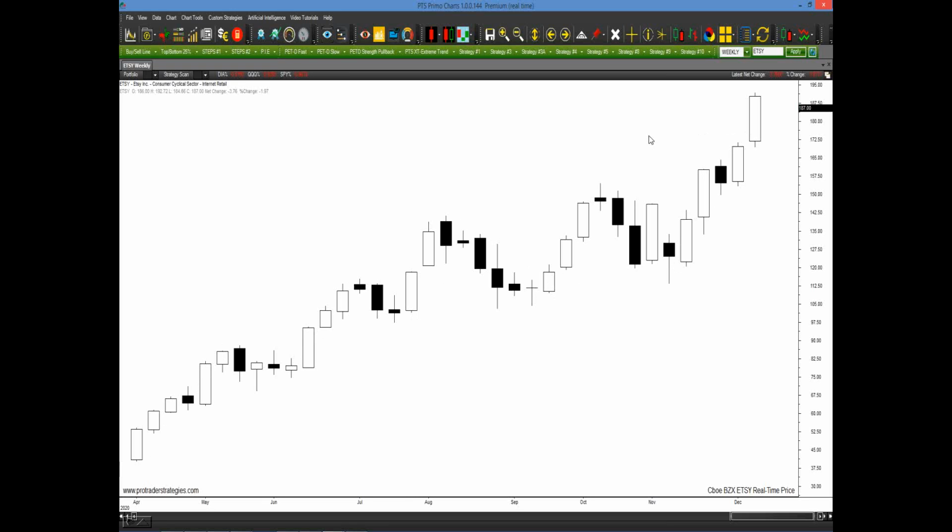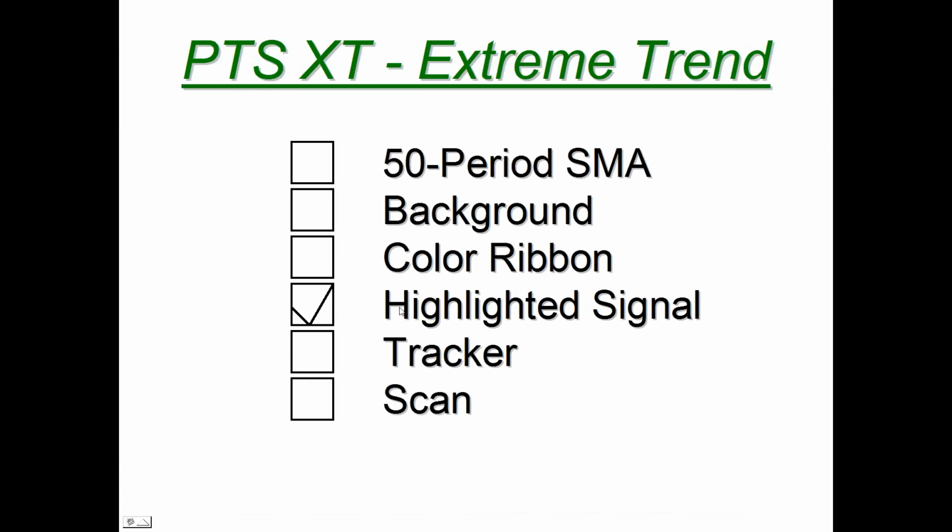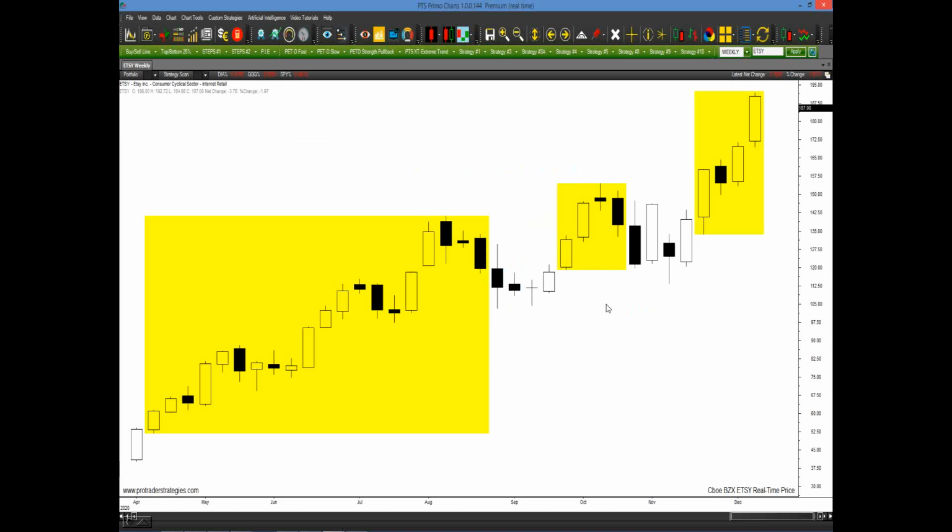All right, so how could we have applied this? Looking back in hindsight, sure, anyone would have wanted to bought this, but how could we have actually been in this trade before we actually knew it was going to take off? How could we gotten into this when it was still trading around 50 or 60? Well, click on the PTS XT Extreme Trend tab on our green strategy tab. All right, in the drop-down menu, click on highlighted signal, and you'll see automatically the yellow blocks appear. Now remember, this is looking back in hindsight, but if this were in April, the second week of April, on the close of that week, you would have seen a yellow block around this 1 bar.